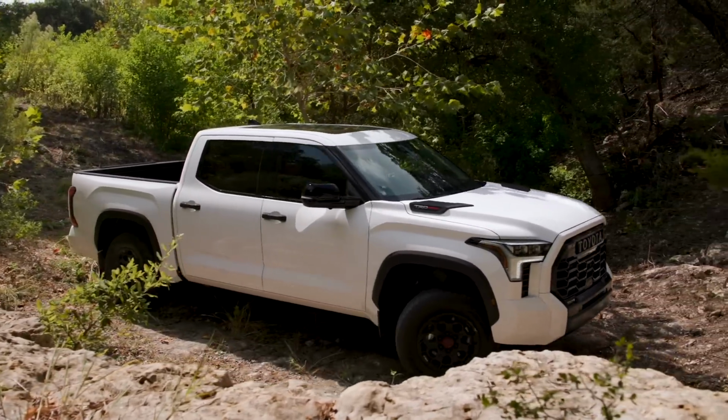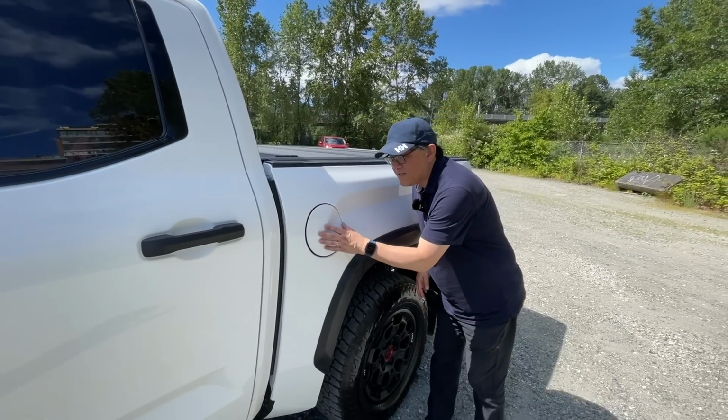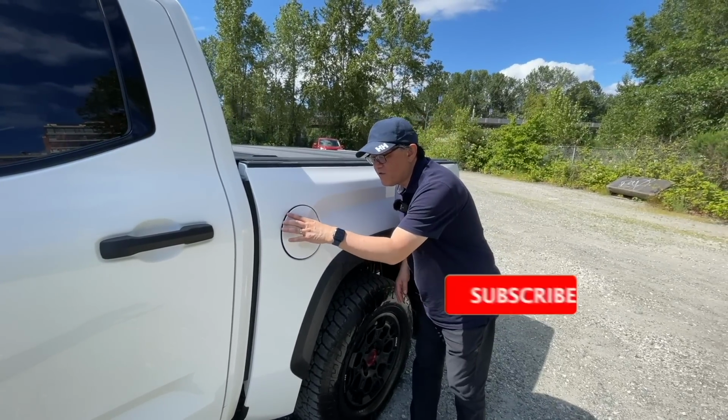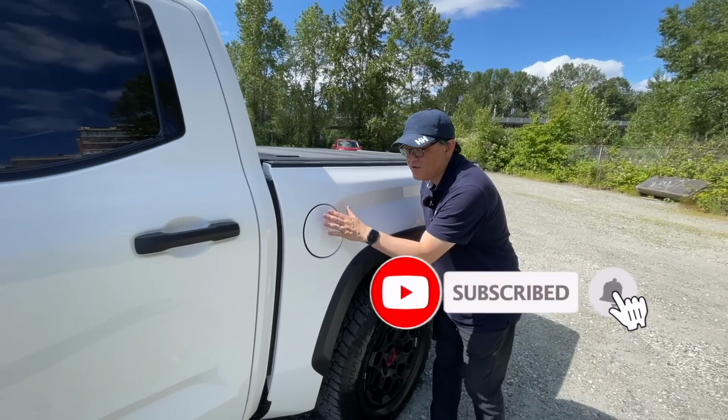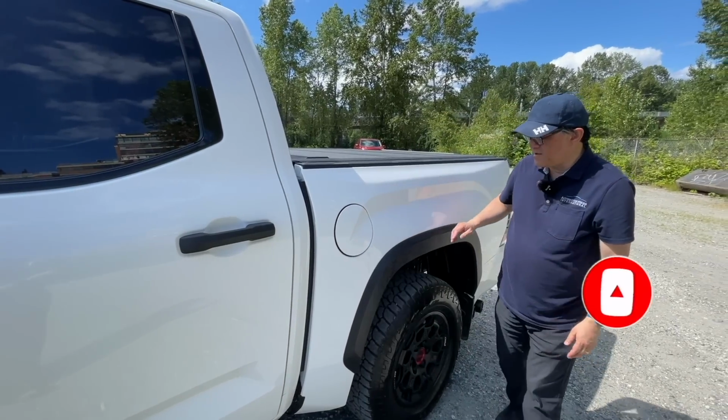What else is going on? Well, the paint job here all looks good. The alignment of the gas cap, which is sometimes difficult to do, is actually very good. Sometimes this is sticking out, but in this particular Tundra, it looks really well done.